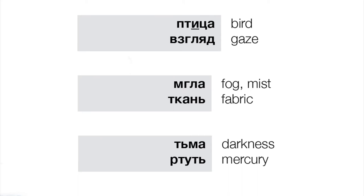The word for gaze is probably the most difficult cluster that comes to mind, since we have v, z, g, l, and then if we count the short i sound that begins the soft vowel ya, then I guess that gives us five consonants in a row. So that's about as long a cluster as you'll ever see in Russian. And we pronounce this word vzglyad.